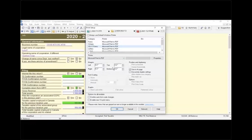Also, you can see the margins where you can adjust them. On the right here, you can see you can size it to fit the page and use the printer duplex settings if you use duplexing. Also at the bottom here, you'll see that it says Confirm Auto Font Scaling Changes and Enable T2 Print menu. Confirm Auto Font Scale Changes are for when you're printing certain forms and the fonts need to be adjusted. ProFile will do that by checking this box. And enable T2 print menu. This changes the way you see the print menu when you select to print the return.